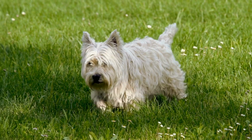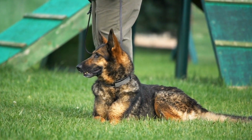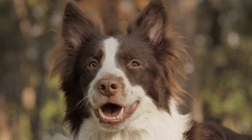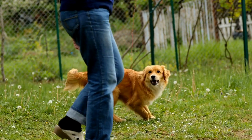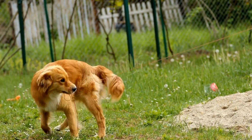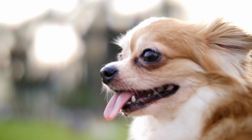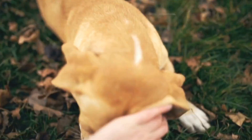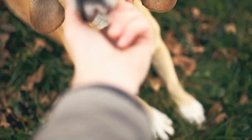5. Treatment options for a broken tail. The treatment options for a broken tail can vary depending on the severity and location of the injury. In some cases, the dog may only require pain management and rest to allow natural healing. However, in more severe cases, where the fracture is complicated or involves multiple vertebrae, surgical intervention may be necessary. Surgery may involve stabilizing the bones with pins, wires, or plates to promote proper healing. It is essential to follow the veterinarian's recommendations and provide a conducive environment for the dog's recovery.